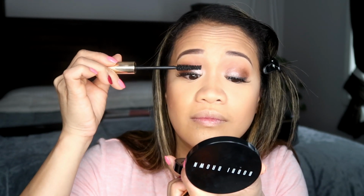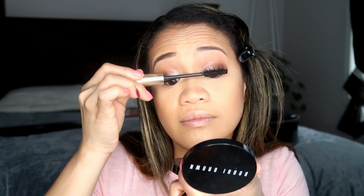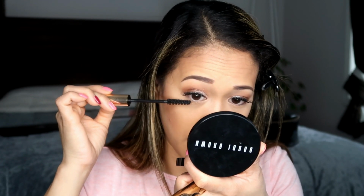Lashes is in, and we'll do a little bit of mascara. Okay, guys, so clean up makeup, lashes is in, now is the lipstick. So we're gonna use one from Kylie Jenner.